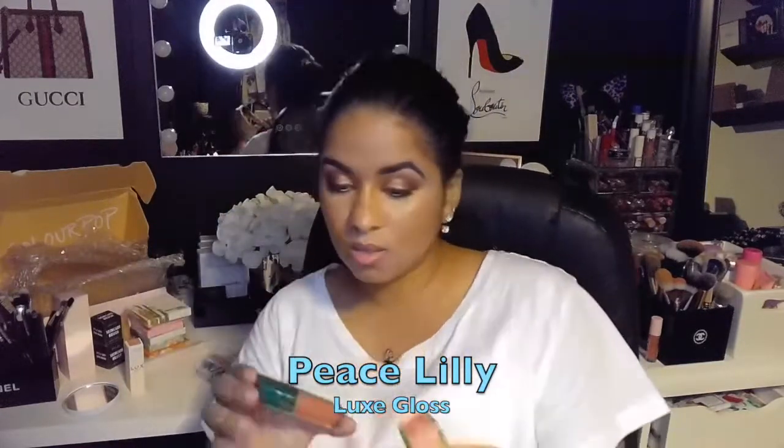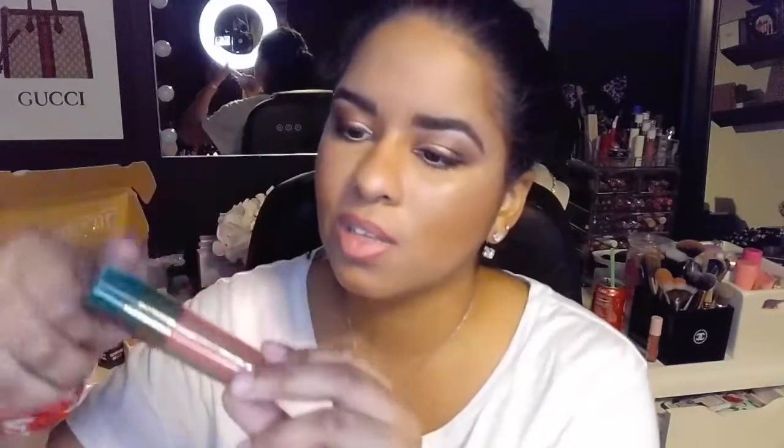This is called Peace Lily Gloss. This packaging is insane. Look, the thing has the little toucan on it. Clearly a summer launch again. But look how beautiful with the gold foil writing and the little gold banana leaves on the top. That's ridiculous. That's so pretty. This is such a good color for, like, what I wear on the weekday.